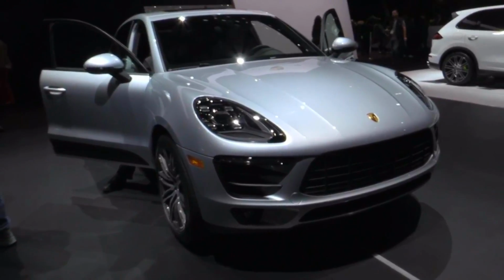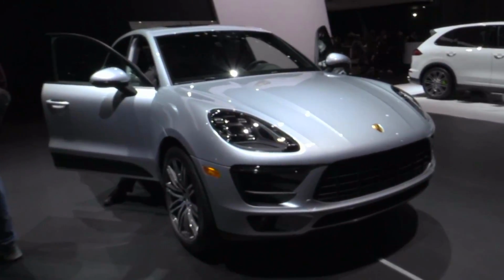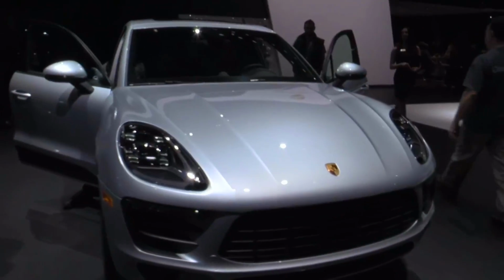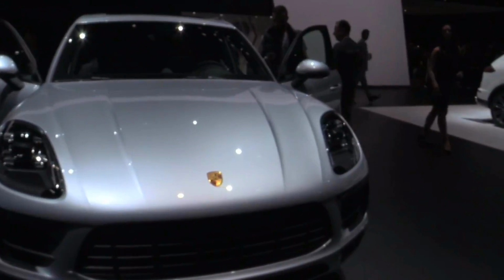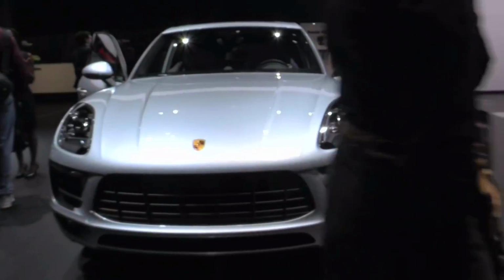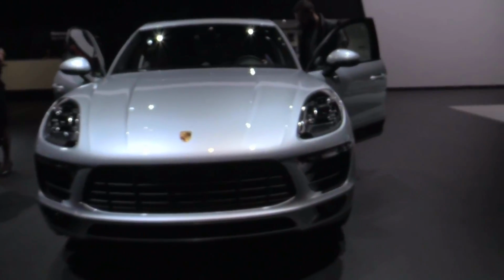So let's take a look at that Macan again, or talk about it. And the Macan is a really stunning SUV, it's a smaller one. You guys have come out with it. It's been out for a couple years. So we talked about the entry level, which is this one, and it's $47,000. So it's pretty reasonable for a luxury SUV.